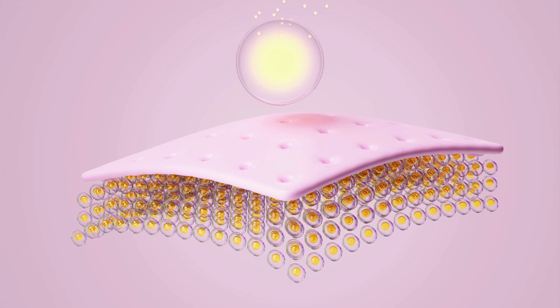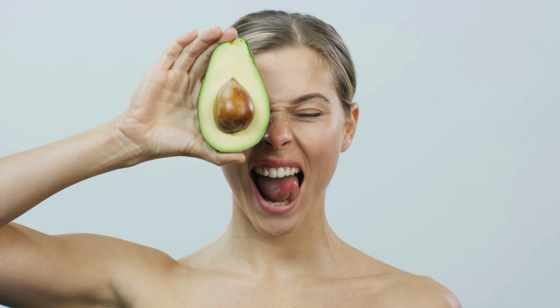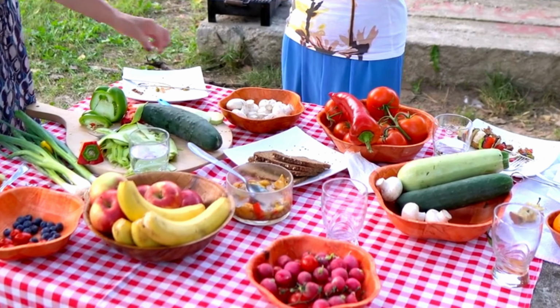Welcome to a new perspective on skincare, where what you put inside your body is just as important as what you put on it. Today, we're talking about nourishing your skin from the inside out, the vegan way. Eating a vegan diet doesn't just benefit the environment and animals, it can have incredible benefits for your skin too. Fruits and vegetables are loaded with antioxidants that help protect your skin from free radicals.